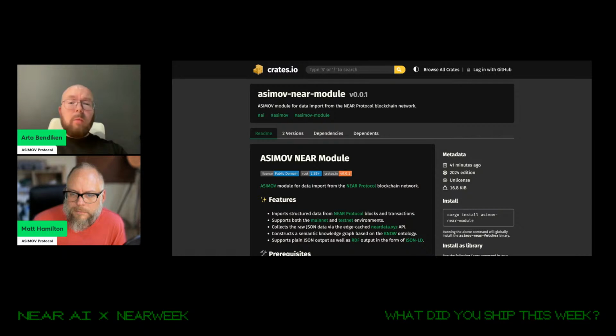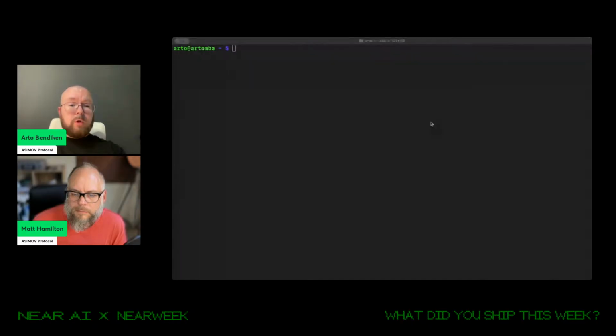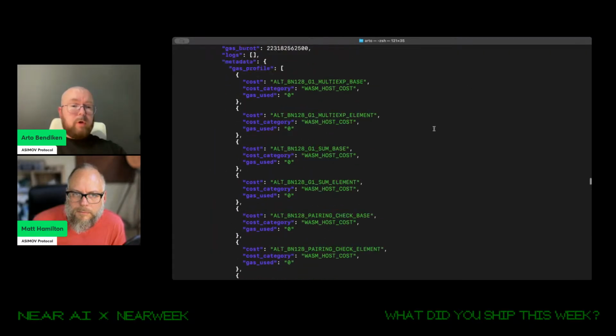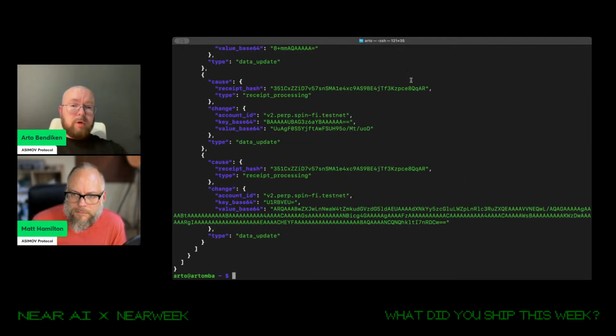Cool. Then let's switch over here to my terminal, and I'll show the obvious step here, which is, for example, with the NEAR fetcher. As you might know, if you've been using that API, it's super fast because it's edge cached, so you can just pull all the blocks super easily like that. So that's the idea behind the platform.